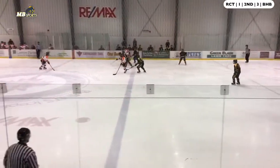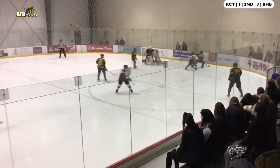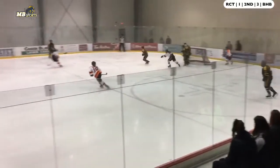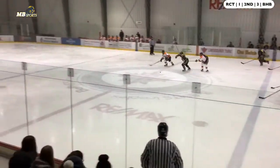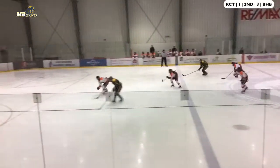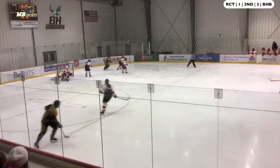Bassett turns on the jets, puts it off the boards, trying to avoid a too many men on the ice penalty there. Smart decision to let that one go, and Shaylin Snow backpedaling, trying to catch up to Miswigan. Miswigan taking a look, nothing doing, decides to put it up the middle. There we go, and she gets a nice breakout pass. Good idea by Miswigan to number 16, Alex Yalawaga. Yalawaga puts it just wide of the net.